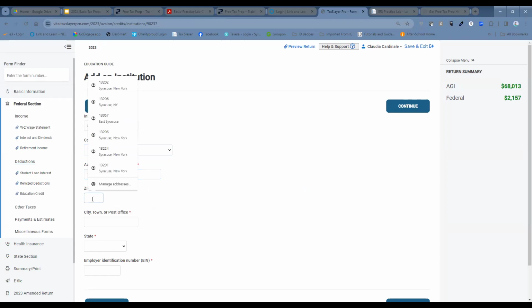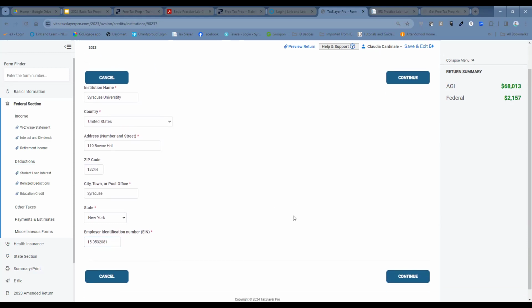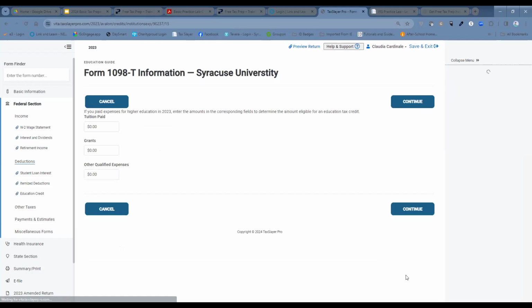Zip code is 13244. I click out, and the employer's identification number, it's that EIN. 15053201. I'm going to let everybody catch up. Just let me know when you guys have the addresses in. You guys are good. Go ahead and hit continue at the bottom of the page.